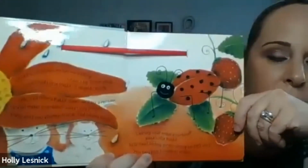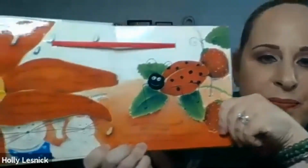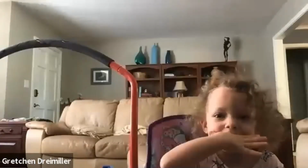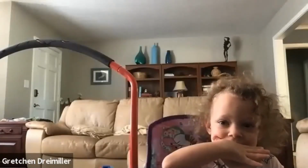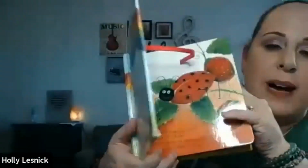Who wants to tell me the first color? Anybody, just wave your hands really big if you want to tell me. All right, Eva. Here's the first. Red! Red, said Ladybug, gently closing her red wings. You need red to make a rainbow. Okay, let's see what comes next.